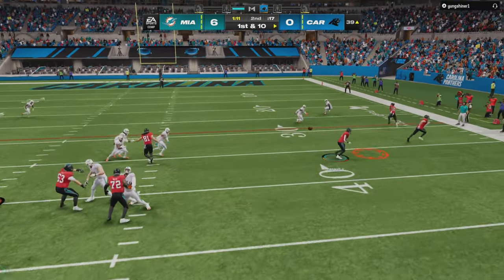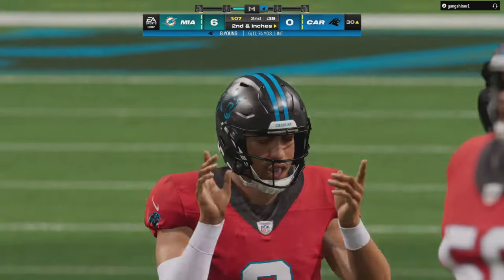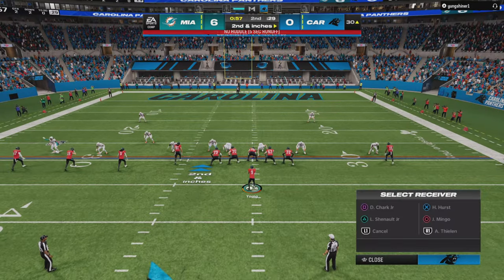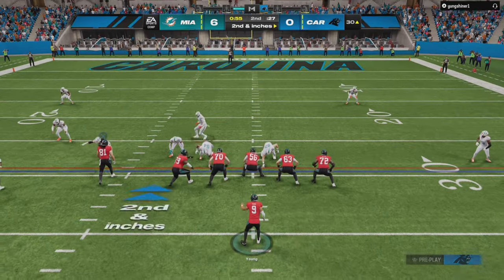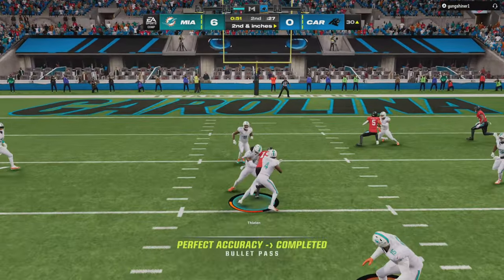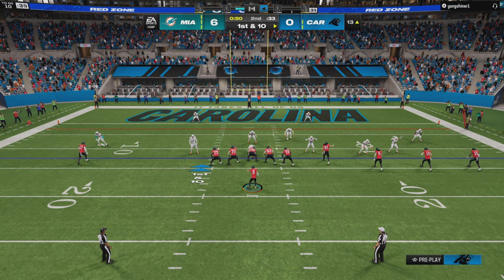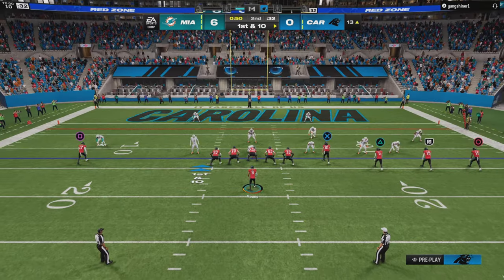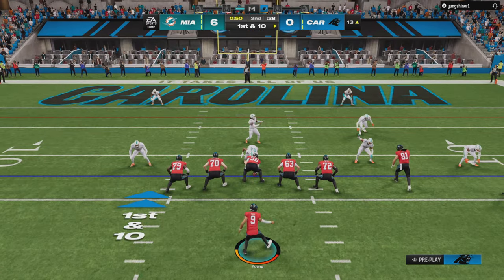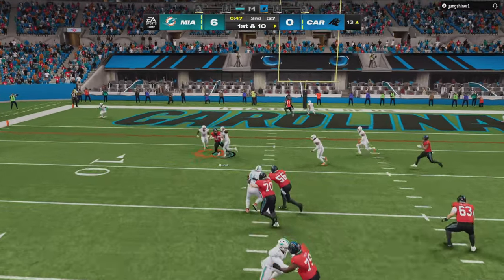To the air once more, Young. That'll be caught right side. Chenault with it. The Panthers got to go quickly. They're moving with a sense of urgency right now. Now Young. They'll find Thielen working the middle. From the red zone now, Young.